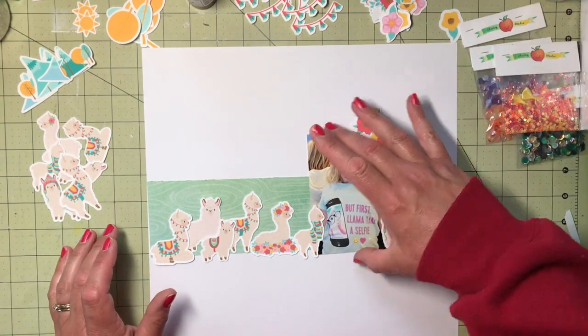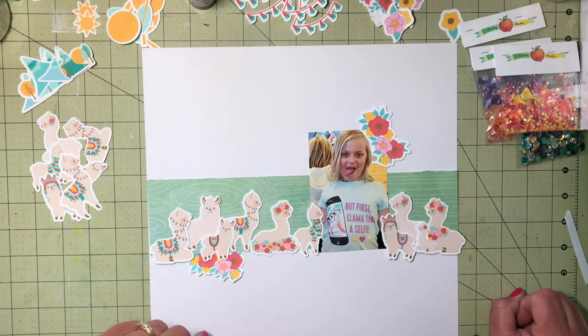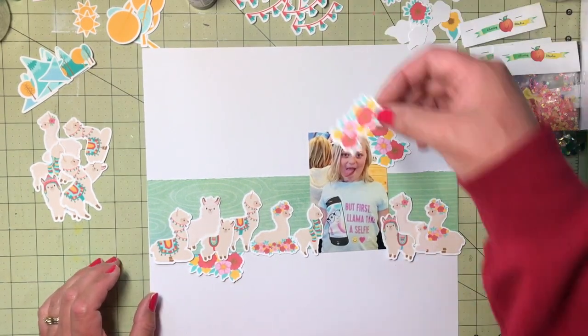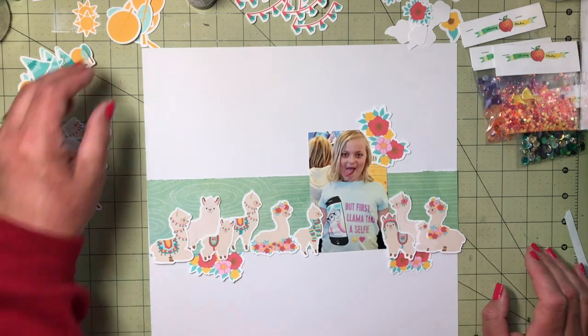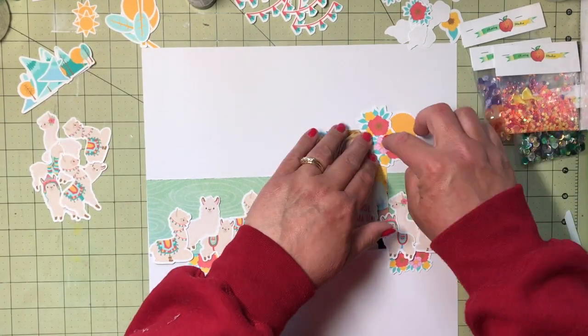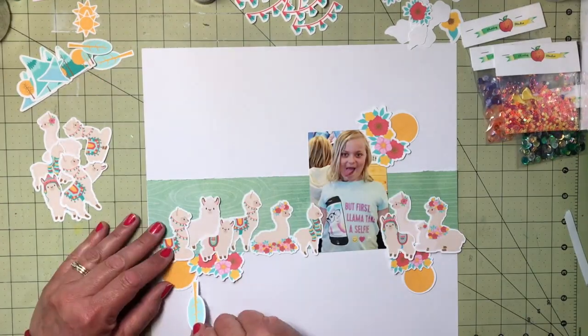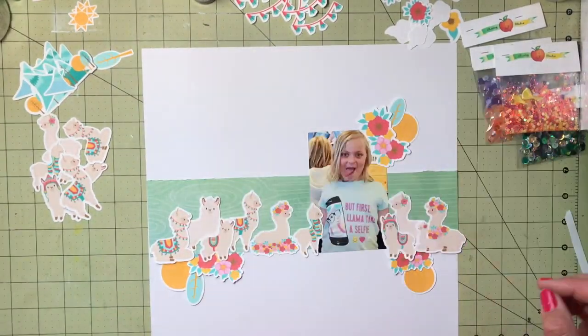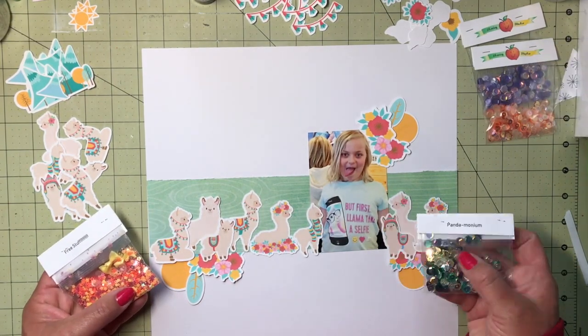And then I love these flowers. I love the flowers that Tuesday makes. That's my next purchase, some flower ephemera packs. I'm not sure if these are supposed to be leaves or trees, but I'm pretending that they're leaves. They maybe are supposed to be trees, but don't care.